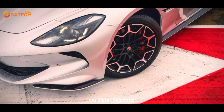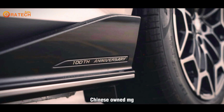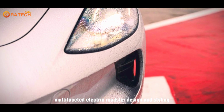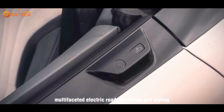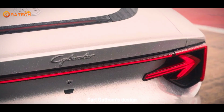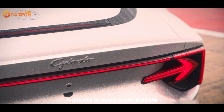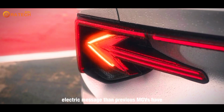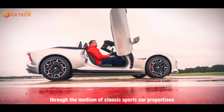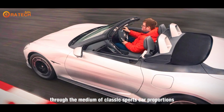MG Motor Cyberster. Chinese-owned MG celebrates the marque's centenary with a hard-hitting, multifaceted electric roadster. Design and styling. Carl Gautam's design is intended to convey a more distinctly electric message than previous MG EVs have, perhaps counterintuitively through the medium of classic sports car proportions.